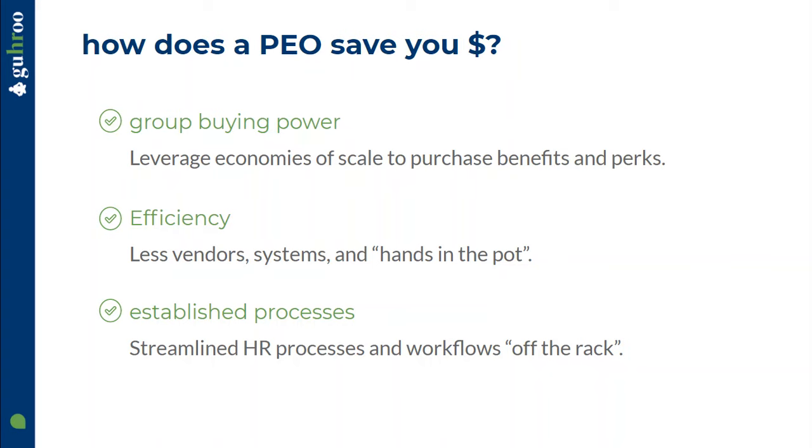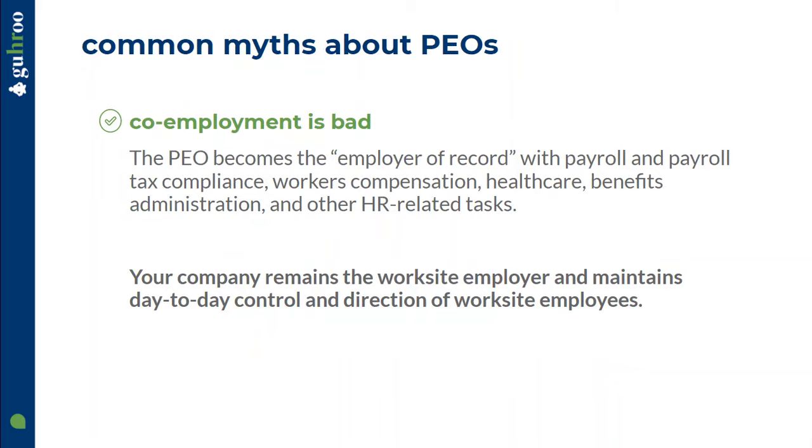When you start to add those things up, the shavings make a pile, as my former boss used to say. And then we've got the established processes. So once again, this is kind of a build it or buy it type of scenario. Why would you build something that we've spent the last 7 years building? And we've got streamlined HR processes and workflows right off the rack for everything from hiring processes, performance management, performance conversations, benefits, everything you can want as a small business, we've created and we've got available for you. So those are some of the ways that this is going to help to create that cost savings.